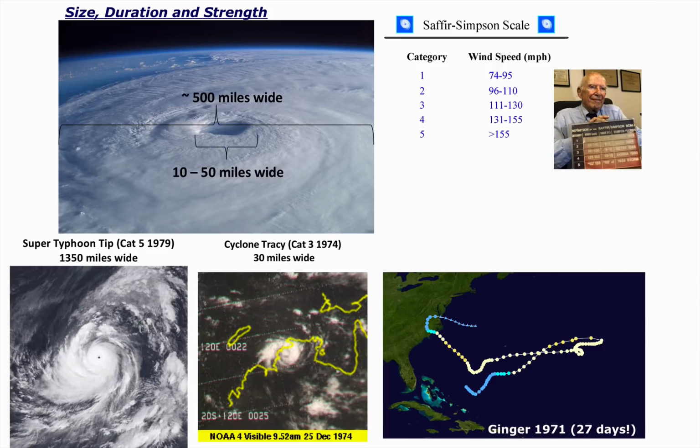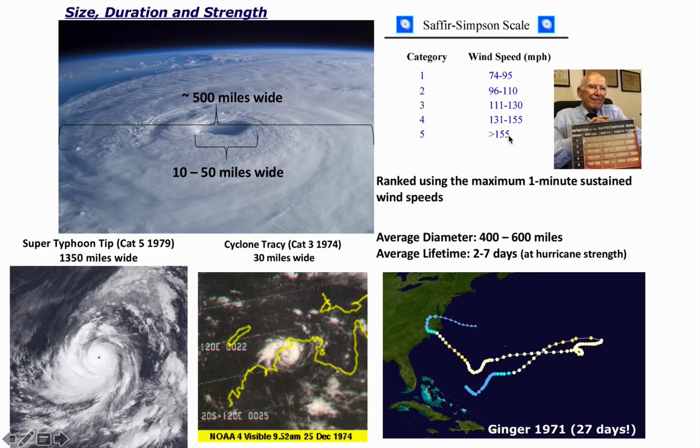All right, where do we get the name Saffir-Simpson scale? Well, I got a picture up there of Herbert Saffir. Herbert Saffir was a structural engineer. His colleague, Bob Simpson, was the director of the National Hurricane Center. Basically, one knew how wind could destroy things, the other knew why there was wind. And they made this very simple scale. They ranked the hurricane based on sustained wind speed. What we use here in the Western Atlantic is a 1-minute sustained wind average. Other parts of the world can use up to a 10-minute average. So what I like to remember in this chart: above 74, you're Cat 1. Above 155, you are Category 5.